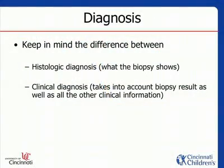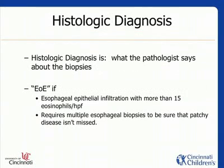So part of my charge this morning is to talk about how we make the diagnosis of eosinophilic esophagitis. I'm going to take you through a variety of ways of thinking about this, as well as the practical nuts and bolts of how we do that. As a concept, it's very important to keep in mind that there are two kinds of diagnoses that are made. There's a histologic diagnosis, which is what the pathologist writes on the pathology report after they've looked at the slides. And then there's the clinical diagnosis. The clinical diagnosis is what I tell you you have after I've taken into account the symptoms, what it looks like under the microscope, and all the other features of the symptom complex that your child may have. So when we talk about a histologic diagnosis, that's 15 eosinophils per high-powered field. But that doesn't necessarily make a diagnosis of eosinophilic esophagitis as a clinical diagnosis.